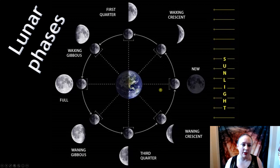Now, one of the things that's confusing about this is we tend to think in two dimensions. So when we look at this, we look at the new moon phase, and it's between us and the sun, and this happens every month. So why don't we see an eclipse every month?